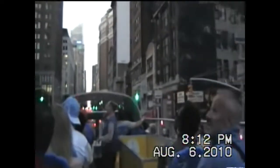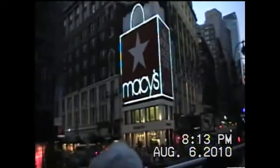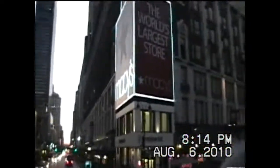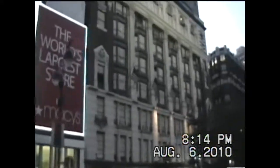Now we're coming up to, by the way, the main square. Alright, here's Macy's on the left. See the Sunglass Hut out there? That was owned by Cooper Siegel. Macy's wanted that plot, but Cooper Siegel refused to sell that plot to them. Didn't want to give them the satisfaction of having the entire plot.